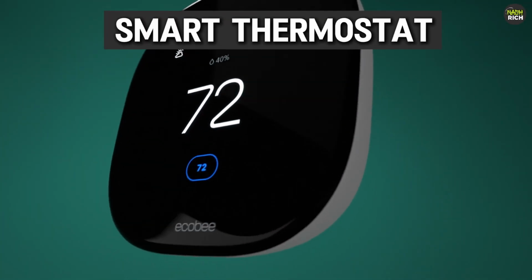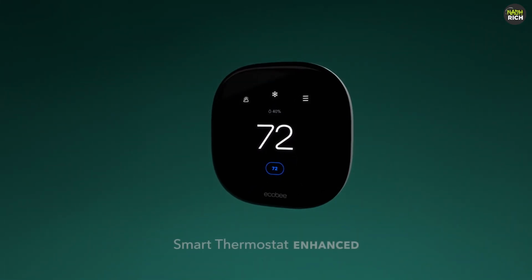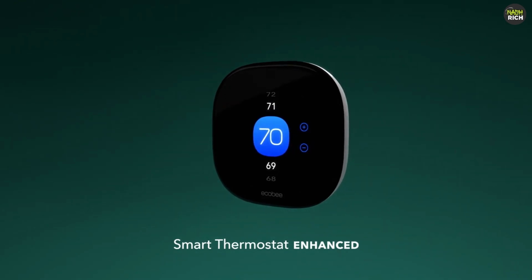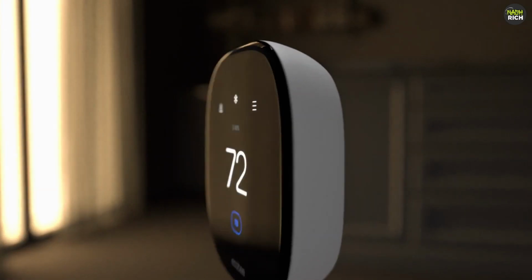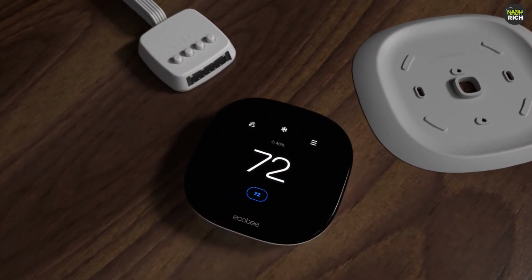ecobee Smart Thermostat. Bring smart technology into your kitchen with the ecobee Smart Thermostat. Not only does it control your home's temperature, but it also integrates with Alexa for voice commands. Whether you're preheating the kitchen before baking or managing your energy usage, this thermostat makes it seamless.